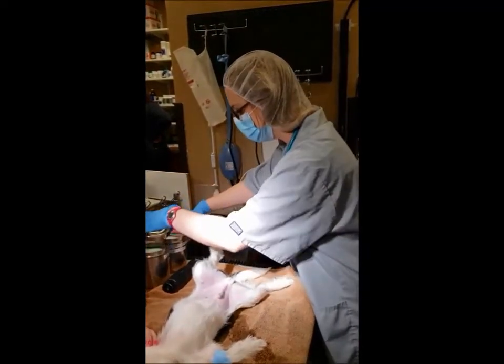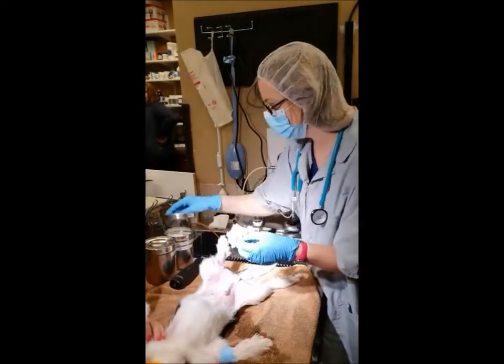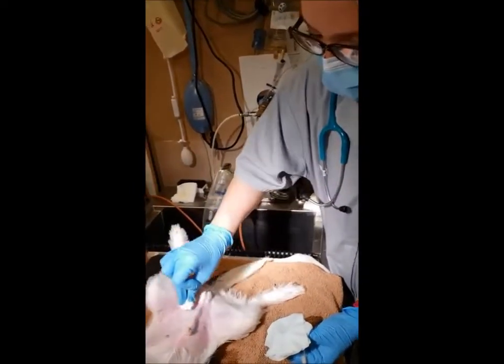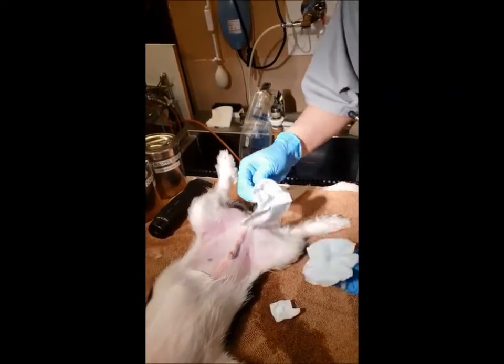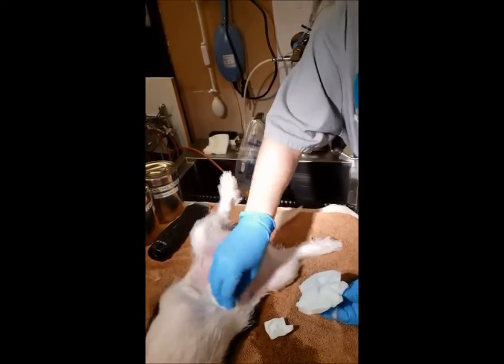Okay, so now I'm going to scrub with Chlorhex and alcohol. So first I'll start with Chlorhex. So you want to scrub in a circular motion. So I know that the surgeon is going to place his incision here, so I'm going to make sure that that area is clean. I'm only going to scrub him three times out here, so I will do a sterile scrub when I get into the OR.